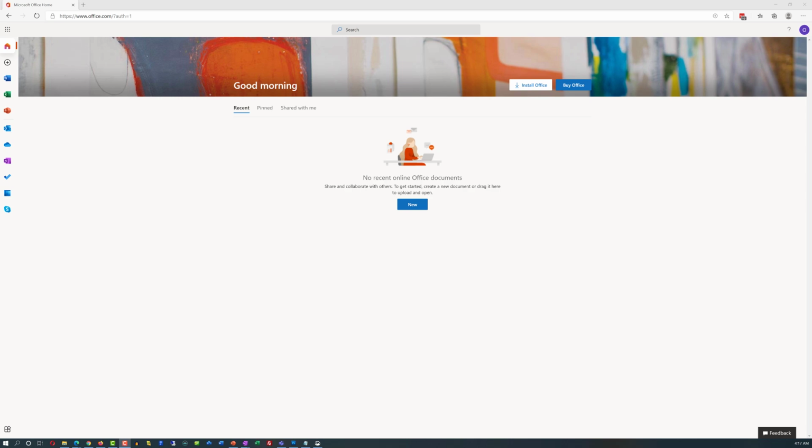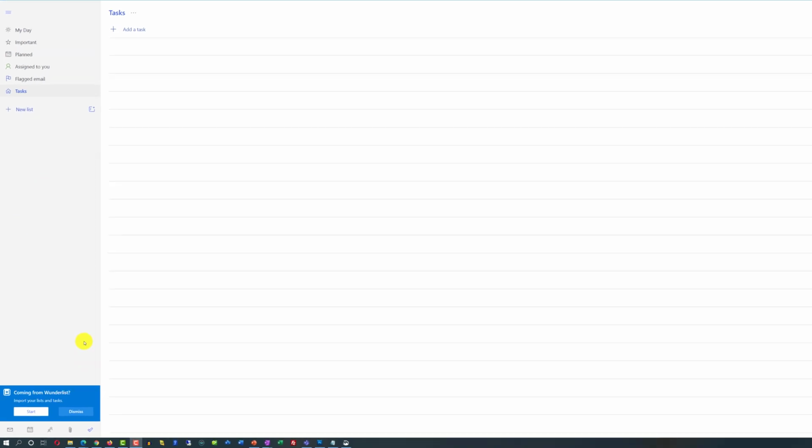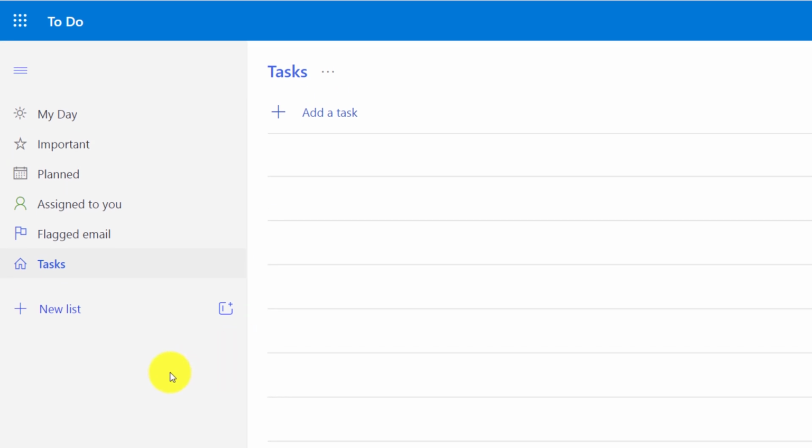One of the ways is to log in to the Office.com platform and click on the To Do application. Since To Do is one of the products that was acquired by Microsoft from Wunderlist, you can either import the list of tasks from Wunderlist by clicking the Start button here, or you can start working on To Do. The interface of To Do is a little bit different than the interface of other Office.com products, but it's probably going to change over time as Microsoft adapts this product to the Office.com suite.